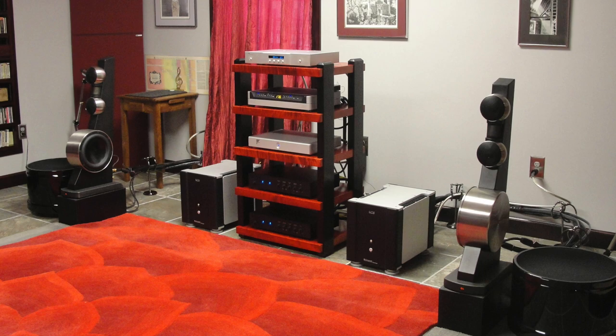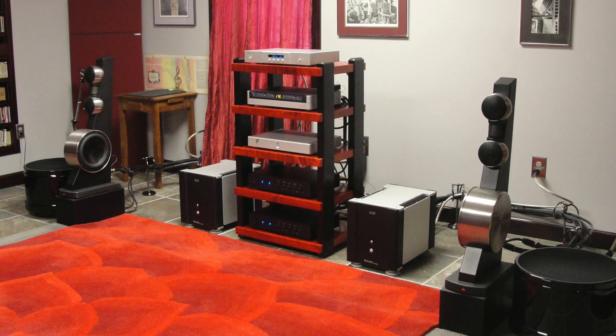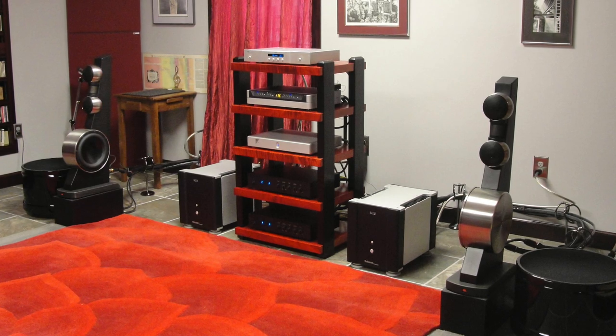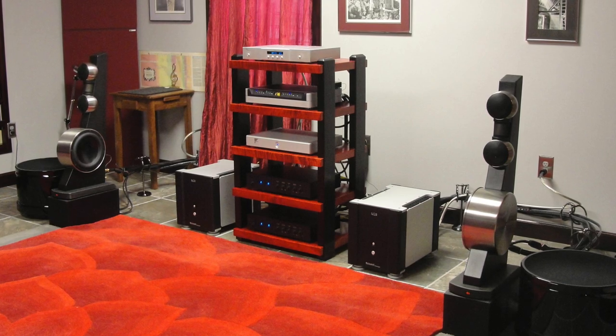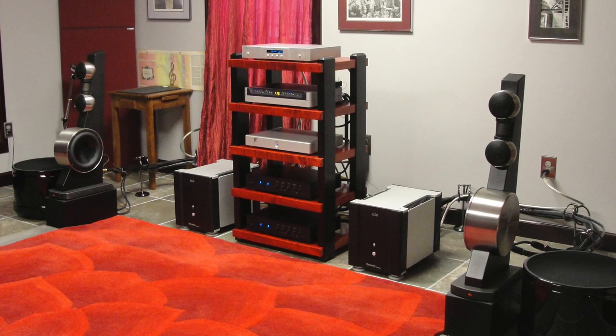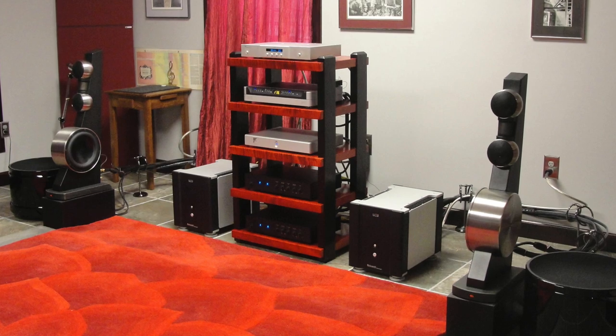Bob has Gallo Reference 3.5 tower speakers. They're actually very short towers, and they don't have crossovers or ports or anything. Really, really interesting design. If you ever see a pair of those used, jump on them.